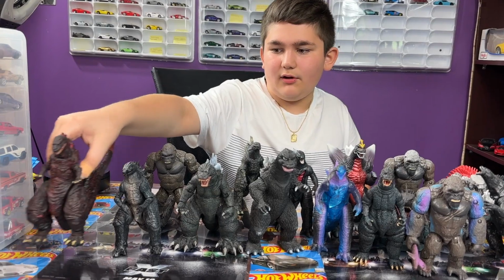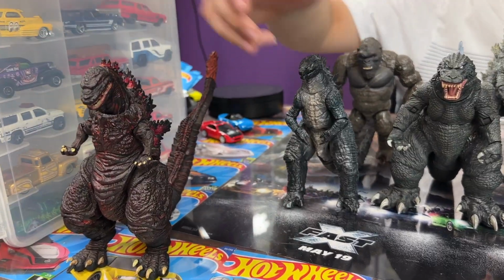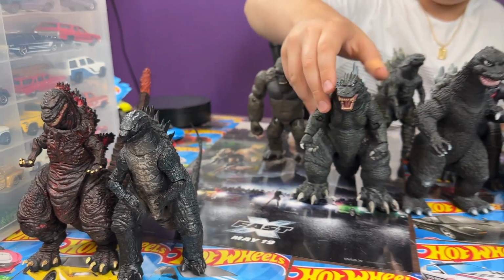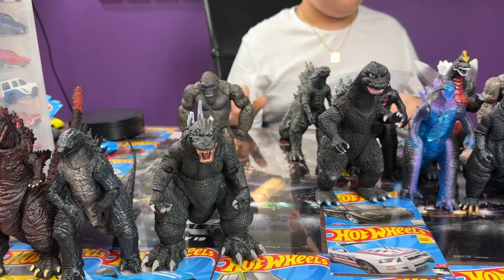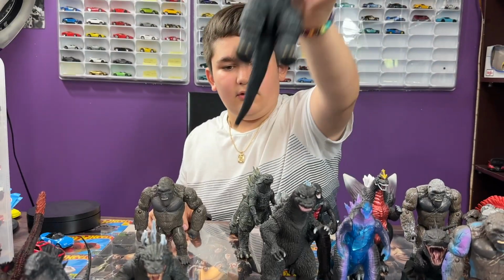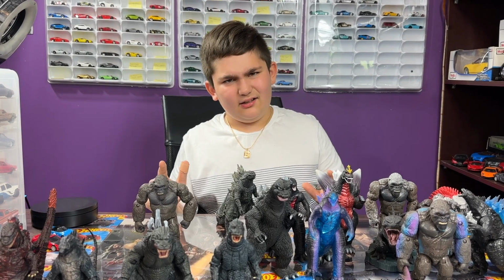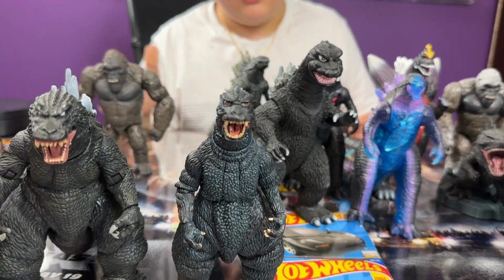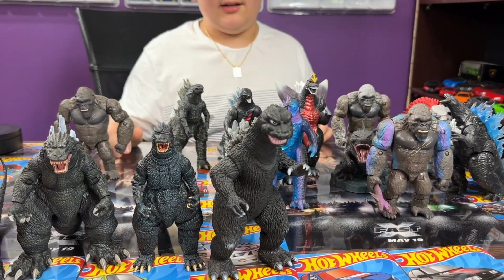This is my Shin Godzilla NECA one where the head fell off, so we glued it back. Here's my first Godzilla figure. It's my NECA 2014 Godzilla. Here's my GMK NECA Godzilla. I think we have a few more NECA ones. Yeah, we got the first Showa era NECA Godzilla. I'm not sure. I don't really like Godzilla anymore, but I just kind of forgot what they're called. Then we got this Bandai Godzilla.